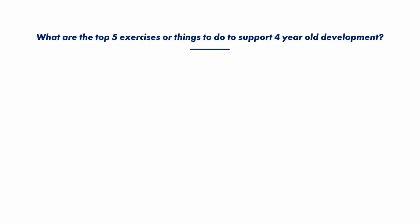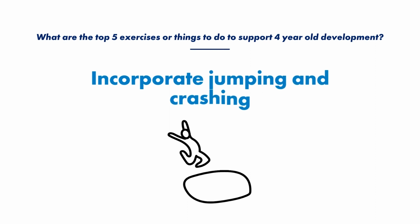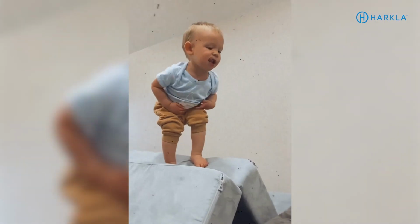The next one that I would recommend would be a lot of jumping and crashing. You can do this very easily at home with pillows and blankets, couch cushions. If you have a large bean bag, that's a great option. And do some running and crashing into these, jumping and crashing.